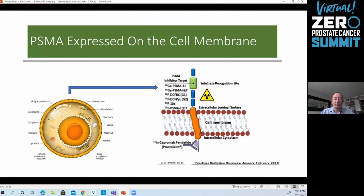Now, PSMA is different. If this is a cell and this is the membrane of a cell, the PSMA would be part of the membrane. So it would be in the cells or in the cell membrane, as you can see here. So this is the PSMA. A lot less of the PSMA circulates, and again, it is expressed on the cells. And that's what we target with our PET-CT imaging. We want to visualize the PSMA on the prostate cells. PSMA is expressed on the normal cells, but particularly in the prostate cancer cells.